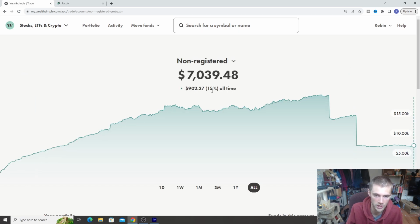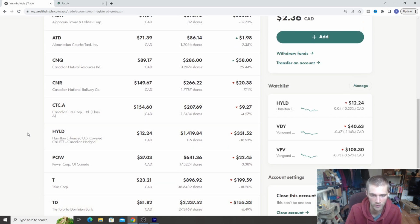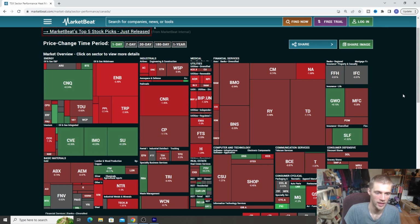It's about 15% all time, and once again, it's a pretty big mixture of mostly Canadian stocks with a little bit of everything here. I did sell a little bit throughout this year, and I sold all the American stocks, and we just have some Canadian stocks that I'm looking to eventually get rid of. So this is a portfolio that eventually I'm going to get rid of, but for now it's just hanging around, getting a couple returns and making some money in terms of distributions.